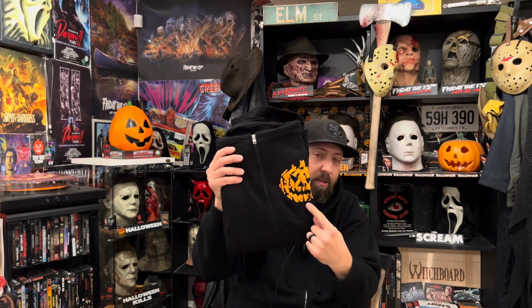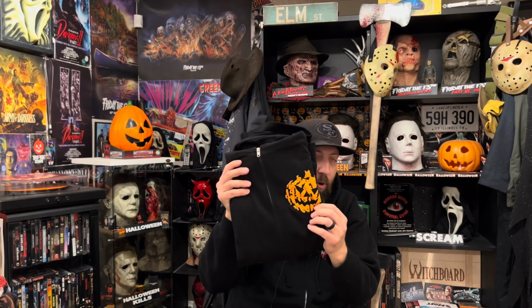Anyway, I do not have a Gutter Garbs hoodie, so I'm interested to see how they are, and I'm excited to see what it is like, especially with this design. And there's a little hint right here on the front, if you know where that little pumpkin is from. Once again, it is Trick or Treat. Yes, this is sort of a remastered version of the original artwork, and it looks so cool in the posters. I want to see how good this looks in person.